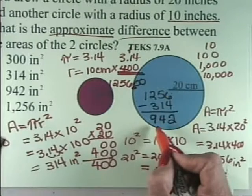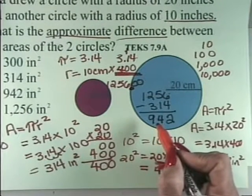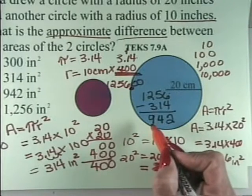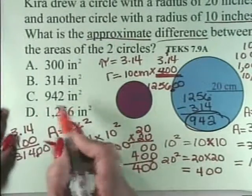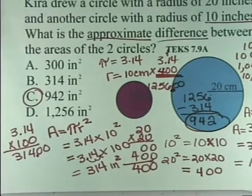9. And if you need to count in your head, I used to tell my students, if you need to count on your hands, count on your hands. All I want is for you to get the right answer. Eventually, when you count on your hands enough, you'll get away from counting on your hands. So my answer is 942 square inches. Now that was a lengthy problem.